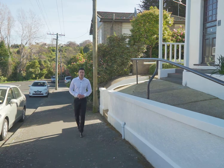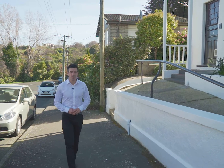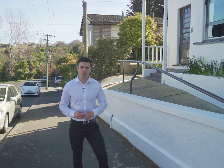With inner city living becoming more and more popular, it's putting huge demand on rental properties in the Dunedin Central and City Rise areas. This property I'm about to show you is a great opportunity for you to secure a foothold in one of Dunedin's hottest pockets.